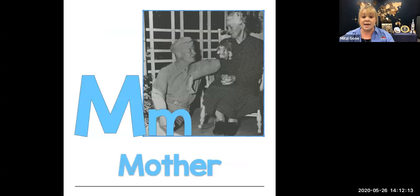M is for mother. This is a picture of Dwight and his mother, Ida, sitting on the front porch of their Abilene home. Dwight's mother was a very hard worker, and she expected her boys to work hard too. Remember those chores we talked about earlier in the book? She taught Dwight and his brothers how to cook, sew, iron, wash, and bake. As you can tell by this picture, Dwight loved his mother very much, and he gave her credit for being the biggest influence in his life. M is for mother.